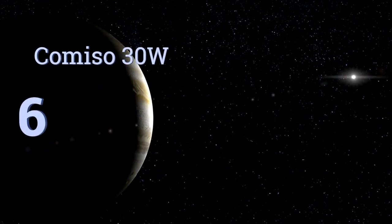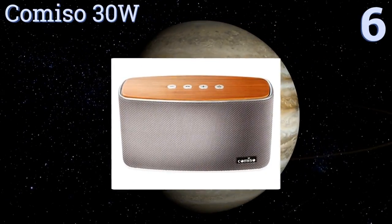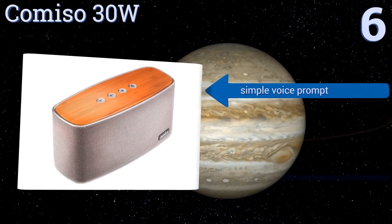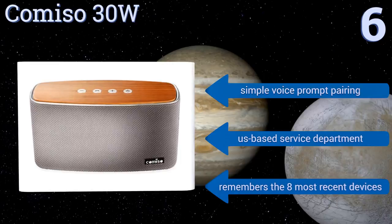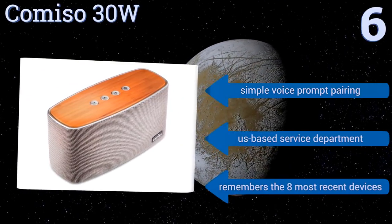Moving up our list to number 6, the Comiso 30W is ideal for somebody who just wants a bit of a bamboo accent as opposed to a full wood speaker enclosure. It's a convenient option that comes in either grey or black and has speakerphone capabilities for hands-free calling. It offers simple voice prompt pairing and a US-based service department. It remembers the 8 most recent devices.